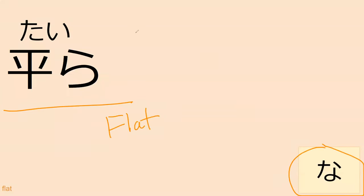I see. Because taira, specifically, which is a na adjective, is a way to say flat. Taira. Or even ground. That's a good explanation. So to finish it off, yep. Flatten it. Flatten out your plate.